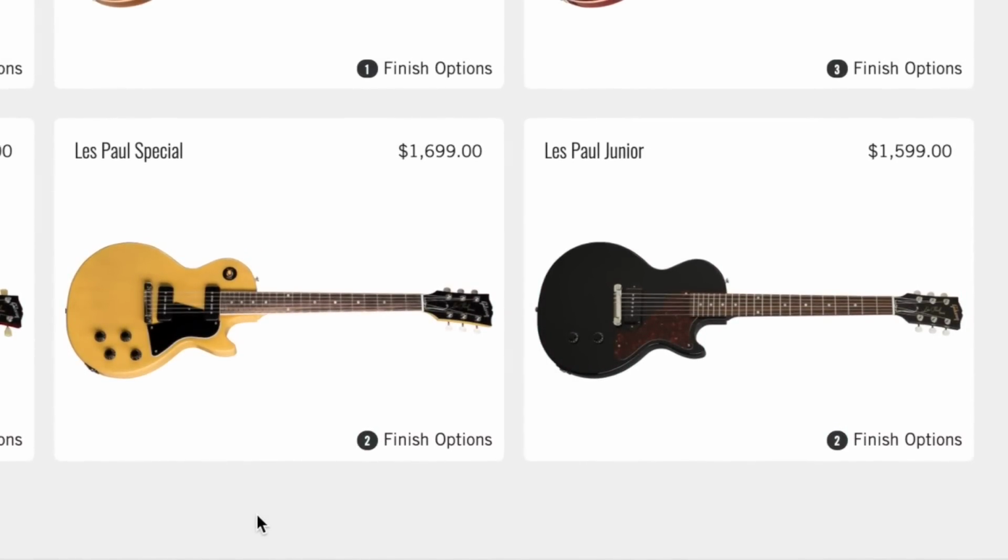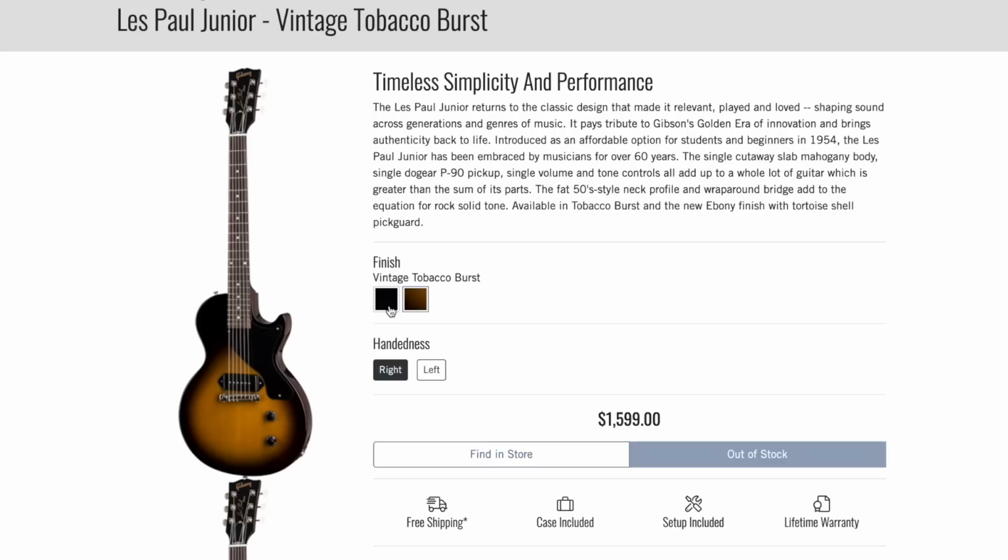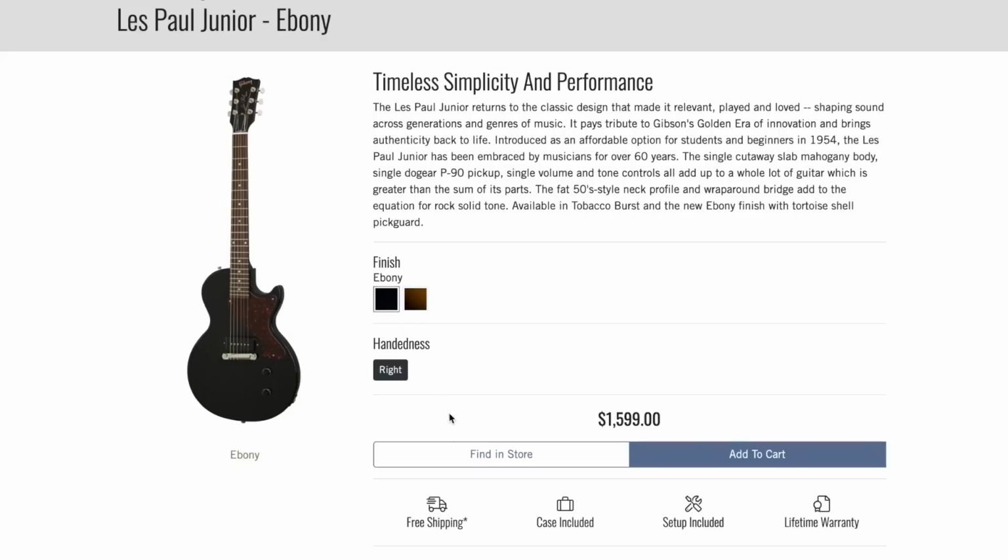Why? It's probably because they don't have a maple top. Maybe maple wood's getting more expensive. Then we can also look over to the Junior. He's at $1,599 now. Also up $100 from the original $1,499. For me, Juniors are cool and everything, but if I was going to buy one of these, unless I had to have this black finish, I would probably look to the used market because there's so many fun alternatives.